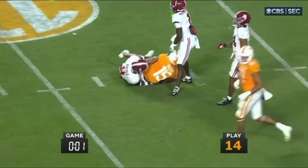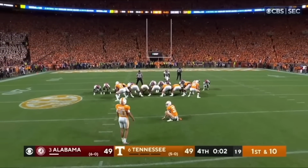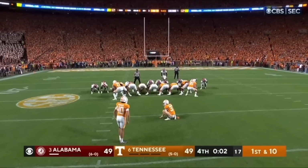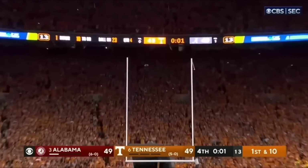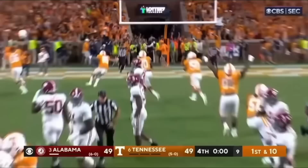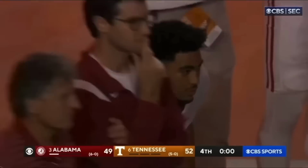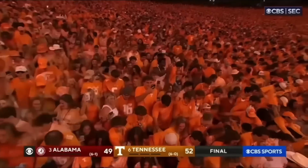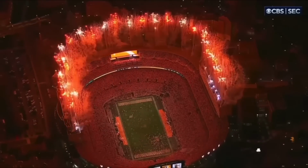Yes. Down, there's 2 seconds left. Absolutely. Chase McGrath for the win for the Volunteers. From 40. On the way, a knuckleball. He got it! And here they come.